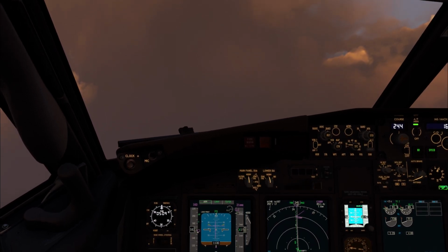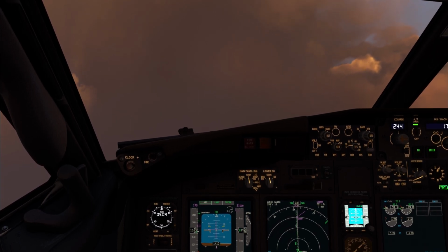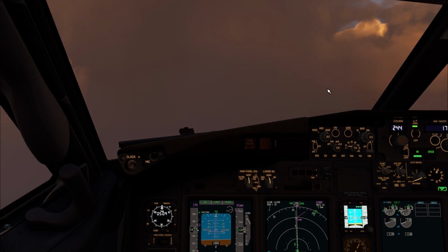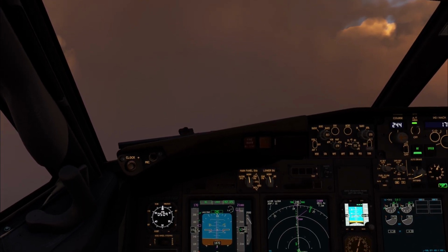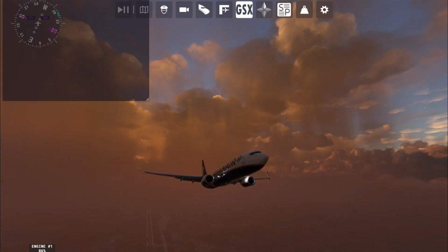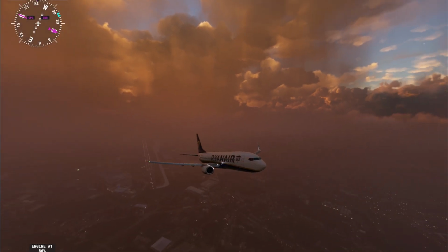Charleroi Tower, Beautiful Tango, runway 24, ready for departure. Beautiful Tango, line up runway 24. Runway 24, Beautiful Tango. Ryanair 2 November Yankee, contact Charleroi approach, 133.112. Ryanair 2 November Yankee.